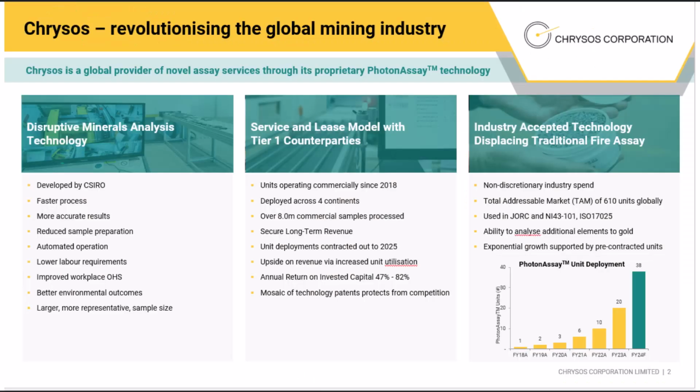As usual, I'm joined by our CFO, Brett Coventry, and Brett and I will give an overview of the operational and financial results for the half.